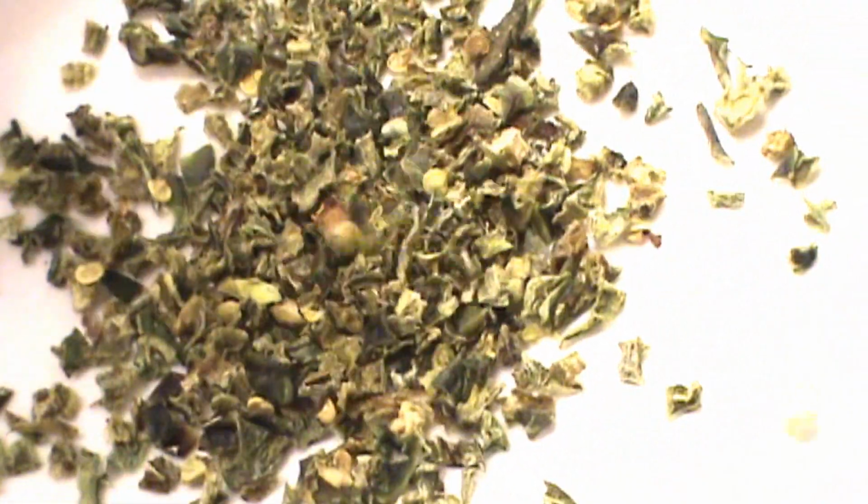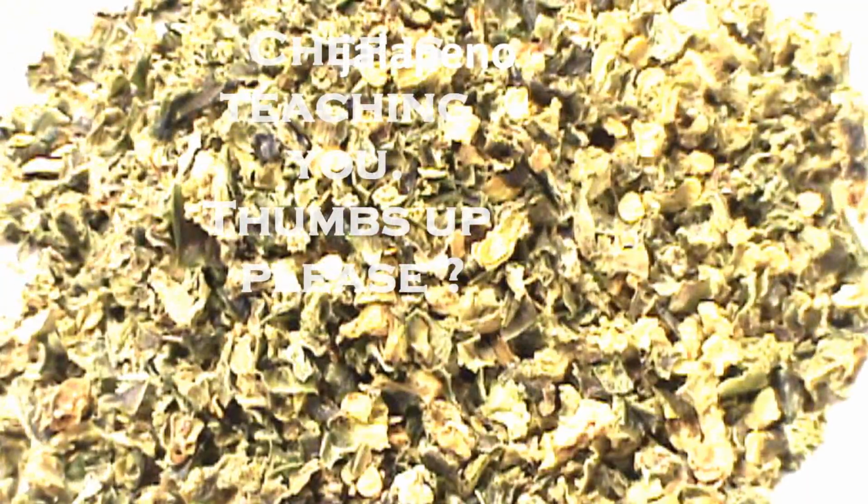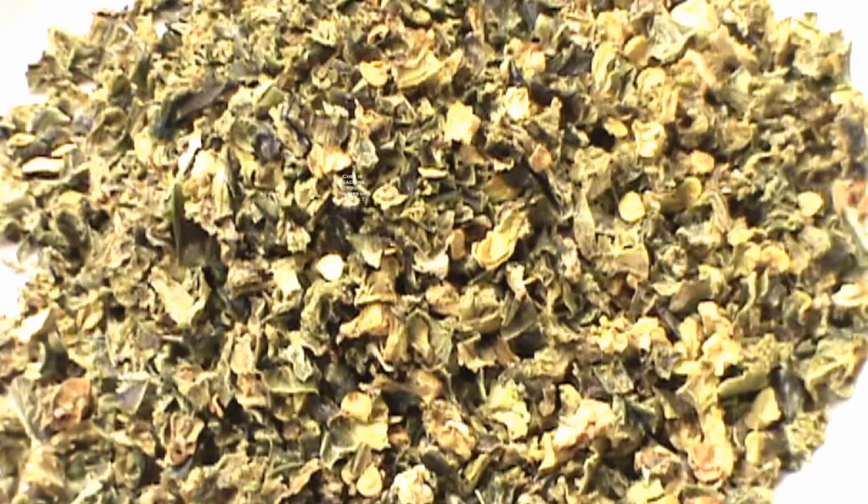Hello, I wanted to share with you today some unusual products here that you might not know are out there. This is a really cool one. This is diced, chopped, dried jalapeno peppers. And I'll tell you, wow, from over here, from a couple feet away.